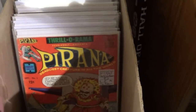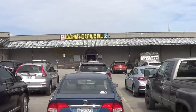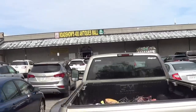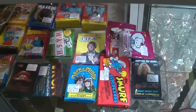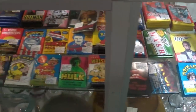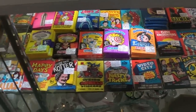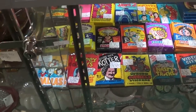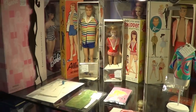So let's get started. The first place I visited is the 400 Antique Mall, and this is located just outside of Barrie, Ontario, and it is a large, spacious place where you can find a lot of amazing stuff, and I like to come here at least once or twice a year. There is also a flea market connected to it, and I want to get into that too because I met a vendor there. I met some old friends, I made some new friends.